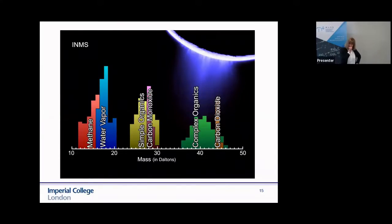The other thing we discovered was data taken by an instrument called the ion neutral mass spectrometer. And what that instrument did is, as it flew through the plume, it was almost able to taste what was in the plume. And this is what it found: water vapor, but we knew that already because we had found water vapor signatures in our data. It found methane, it found carbon monoxide and carbon dioxide. But the most interesting thing of all is it found organic material, both simple organic material and compound.